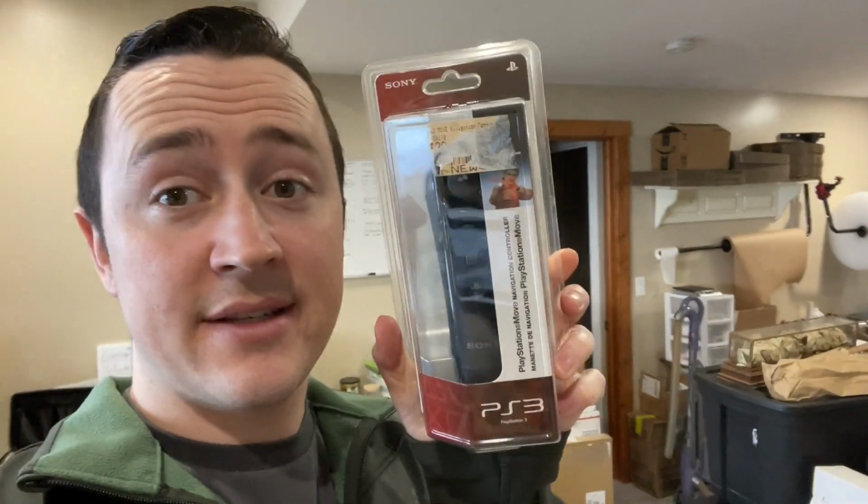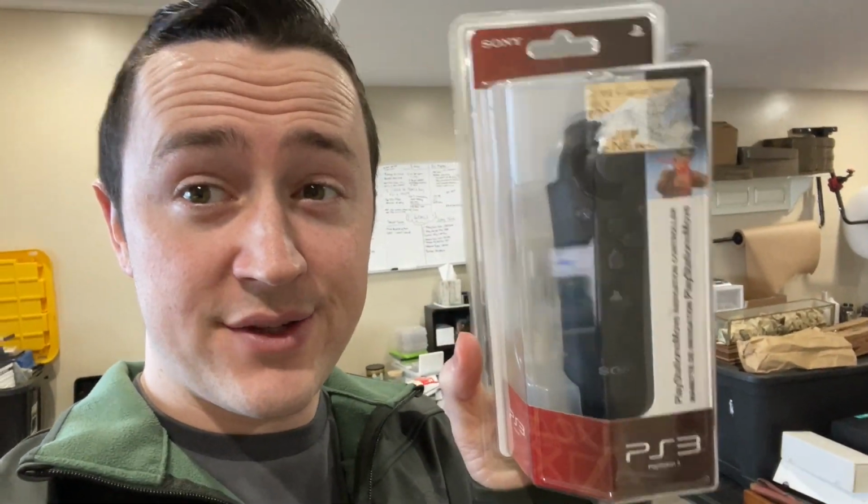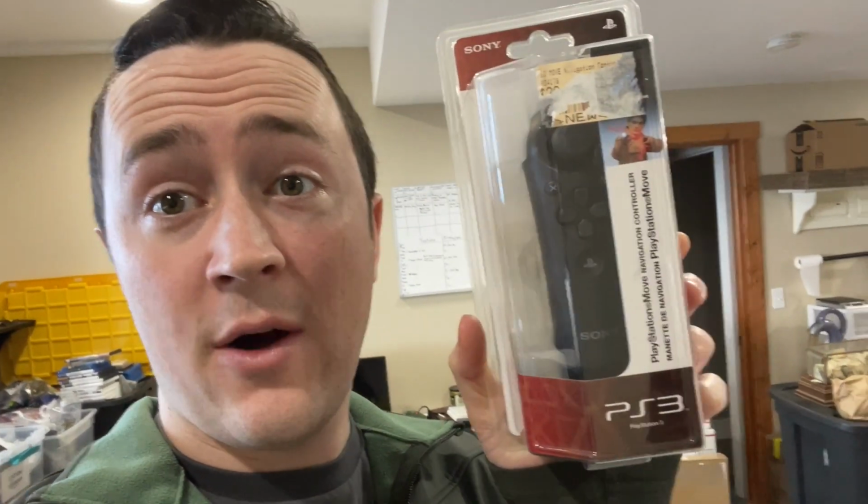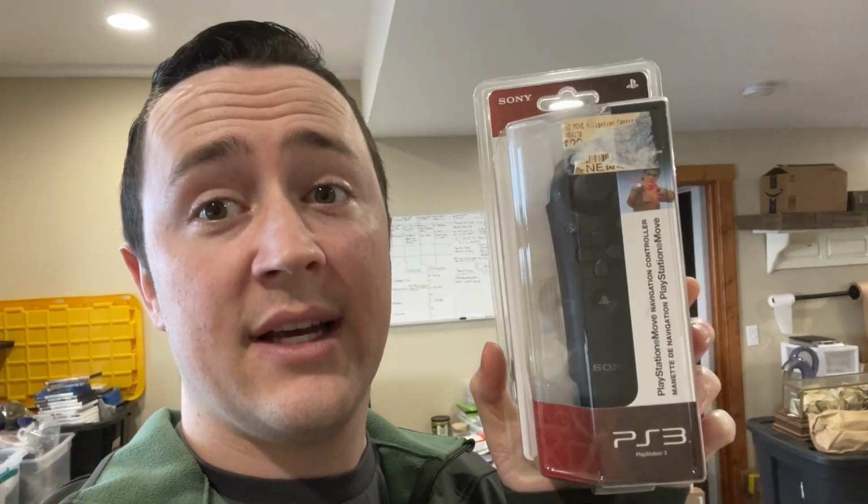And quick tip, accessories, especially new like this, do really well on Amazon, even compared to eBay. So this is something I always target. So target these at video game stores, just really anywhere. A lot of times they're going to be underpriced relative to what you can get on Amazon.